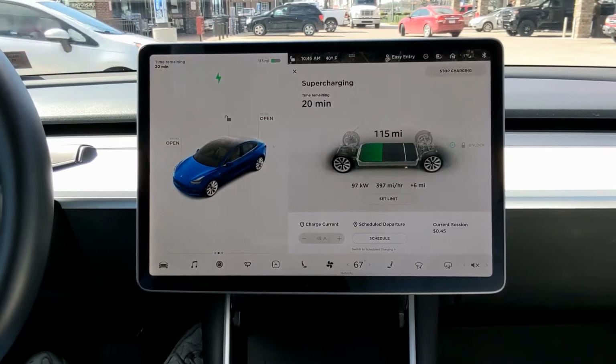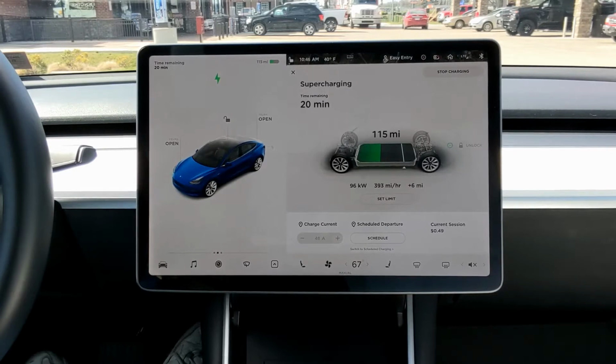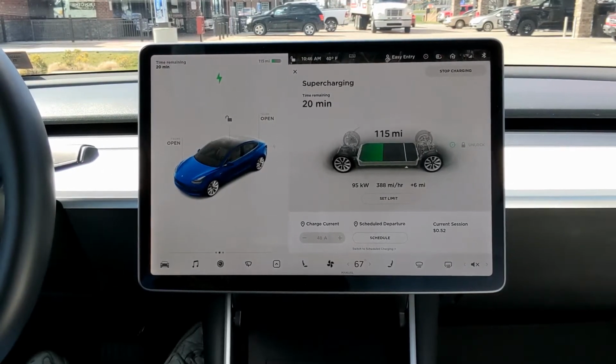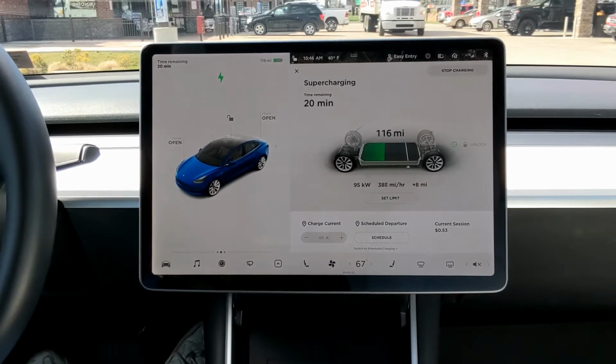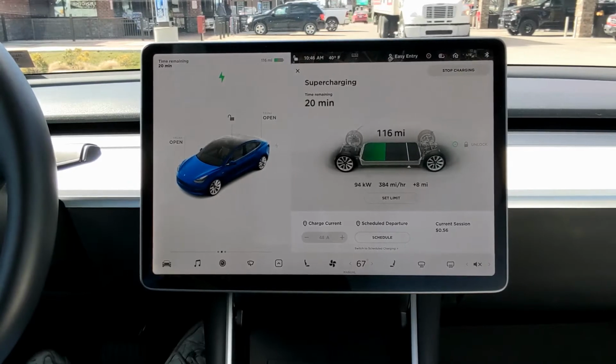You can see the time remaining is about 20 minutes for supercharging to 80%, which is what I've got it set to. Generally, you only charge to about 80% because that's the fastest. If you need more range, of course, you can charge to 90 or 100%, but that will just take longer.